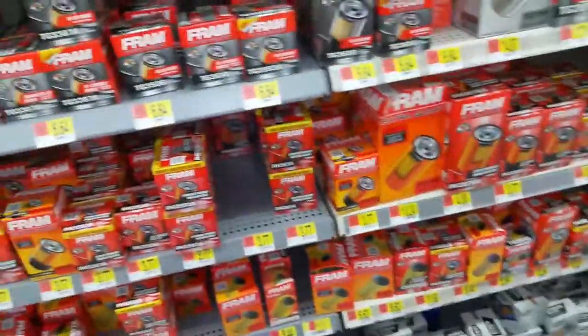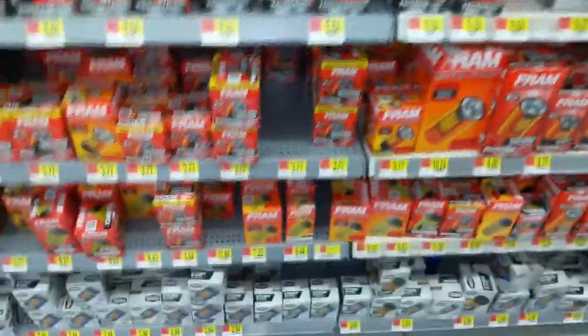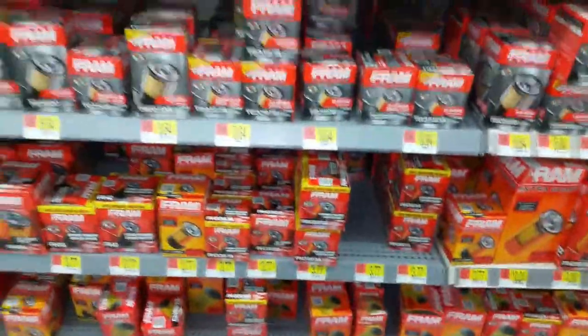I really want to buy one of these filters, but apparently I can't find it. So I'm gonna have to go to AutoZone or Advanced Auto. All right guys, take care.